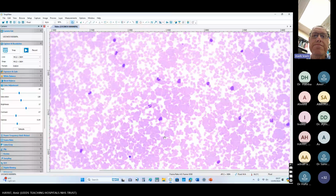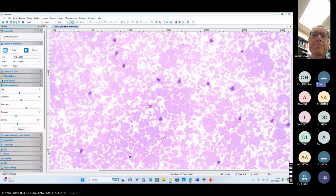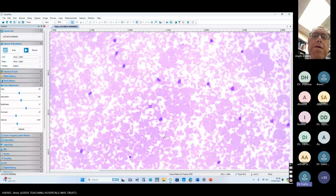Looks like cold agglutinins, right? And agglutination is prominent, red cell agglutination. Yes, the coagulation profile shows prolonged APTT, right? What about PT? PT is normal, APTT is prolonged, and the biomedical scientists have prepared the blood film.